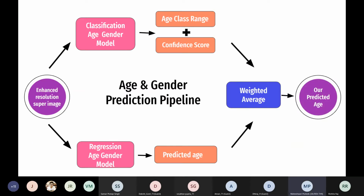Yeah, this. Okay. So after having the super resolution image, you are feeding it into the classifier, that is a gender classifier. Can you explain to me the upper part after the classification, the age gender model? Sure, sir. We are using two different models, a classification model and a regression model. The upper classification model gives us both an age class range and a confidence score related to that age class, and a gender output. Then we take its output and the regression model's output, and calculate a weighted average of the two to give our final predicted age. So is it clear now, sir?